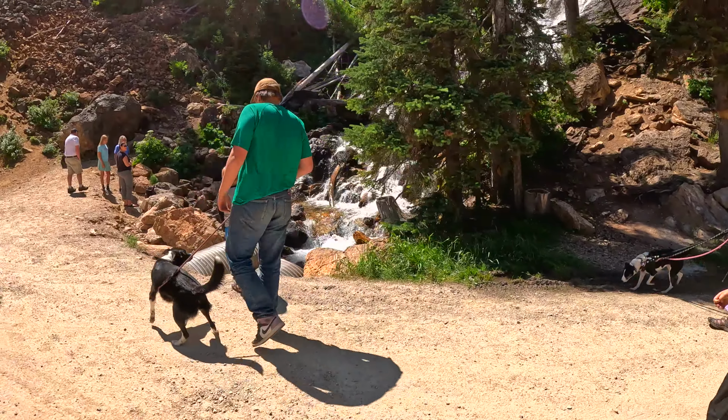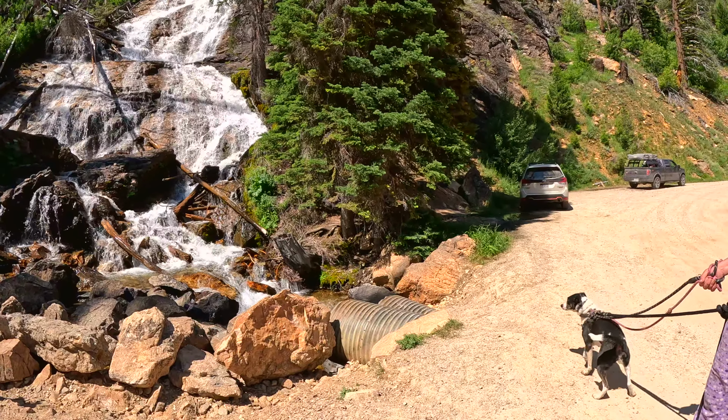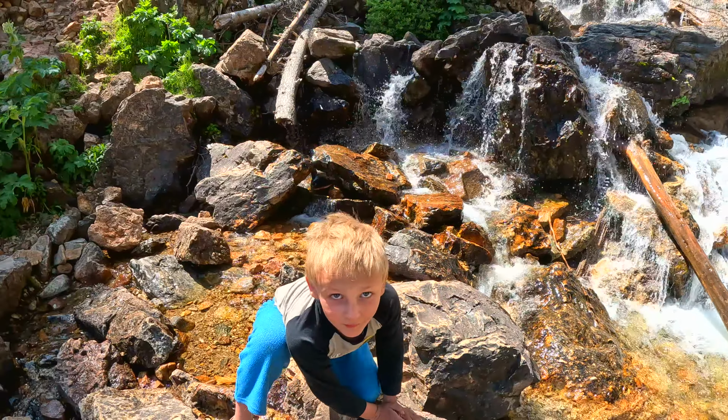Yeah, let's not fall in. Come over here, bud. Look at that. You know what the name of this waterfall is? What? The Skalkaho Falls. Skalkaho Falls. How did I name it? Carson. Carson. Say hi.